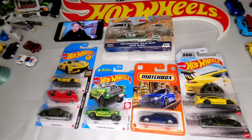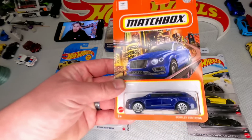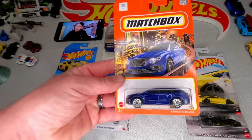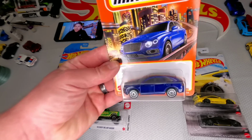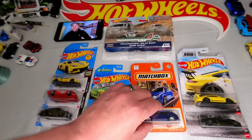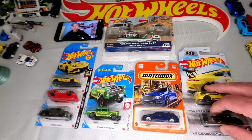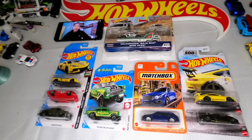Hopefully I'll run into them again because I definitely want a few more, that's for sure. And then on the pegs at another Walmart, the Bentley Bentayga. Friggin' fabulous casting. Definitely one of my favorite SUVs. Very, very nice. Did not pick up the Audi. I missed out on the Audi, but that's okay. I don't necessarily have to have it, but if I find it again, I'll definitely pick it up. But I was just definitely happy to get this Bentley Bentayga.